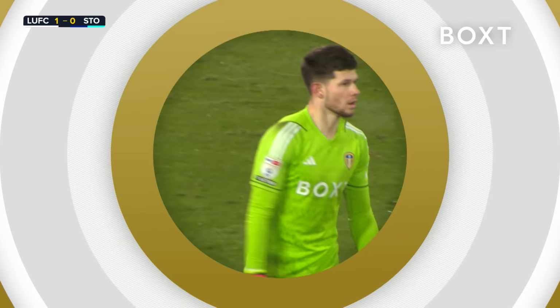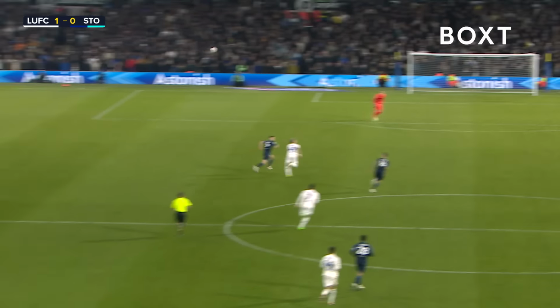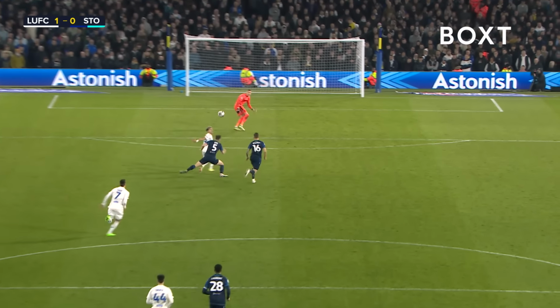Ampadu over the top. Joseph with a run, and he's got in. Mateo Joseph's in the area. Joseph past the keeper. Oh, cleared off the goal line. Did everything but finish there, Joseph. Great pace, good strength. Just rolled it goalwards, and it was cleared off the line.